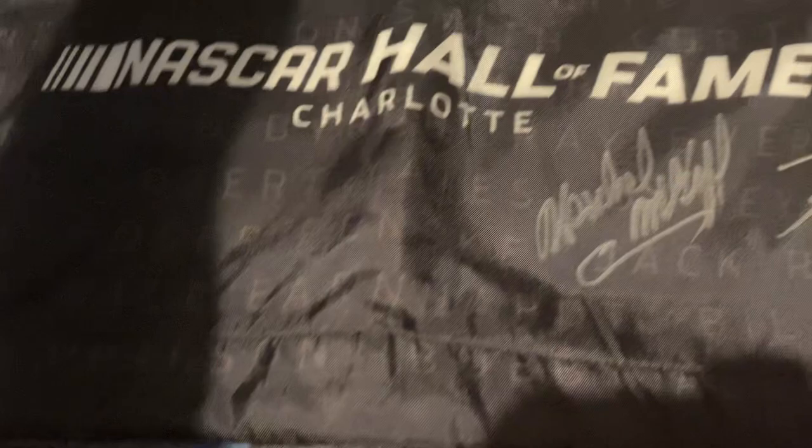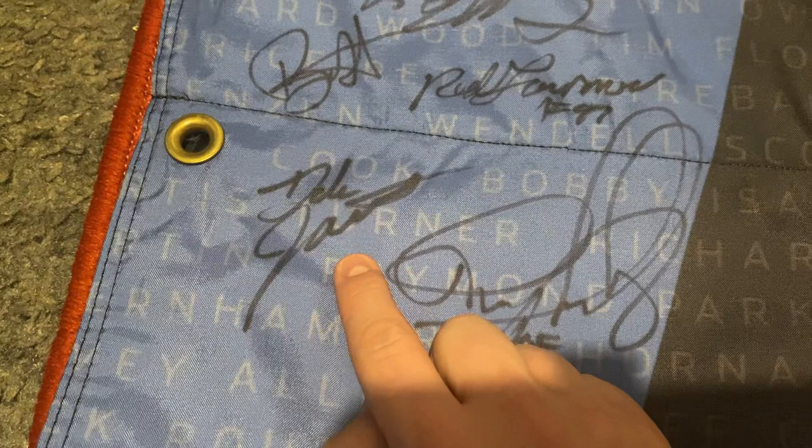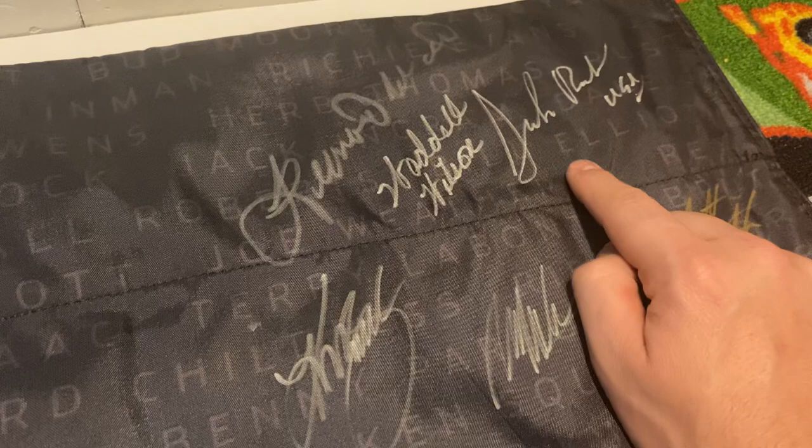You can see class of 2019 induction ceremony legend. This is actually the thing that hung outside. I'm led to believe that it hung out like induction night or something like that. But we've got several Hall of Famers here. So we've got Richard Childress, Bobby Labonte, Mr. Red Farmer, Dale Jarrett, Ron Hornaday, he actually inscribed Hall of Fame, Leonard Wood, Waddell Wilson, Jack Roush, Mark Martin, Matt Kenseth, and Kurt Busch.